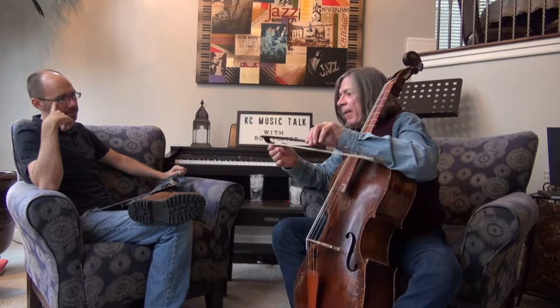This has a clip-in frog. There's no screw mechanism. It's just a simple bow, and it's made out of snake wood. I just had it rehaired and repaired by Kim Kreutz from Casey Strings. Plug for Casey Strings. Our wonderful local resource.